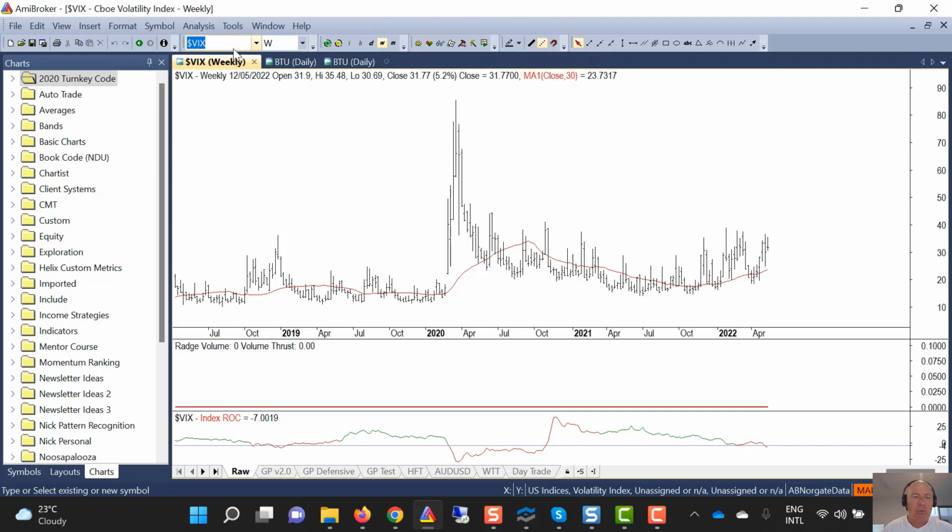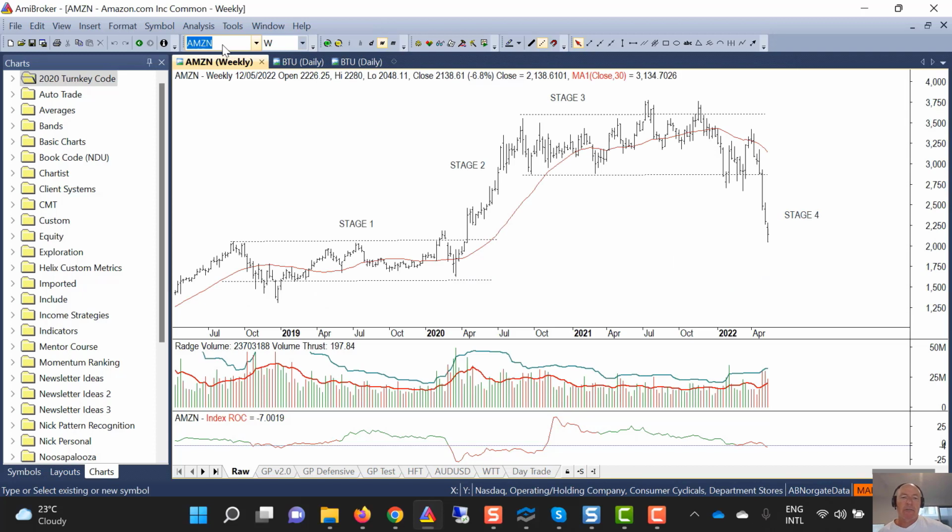Let's take a look at some individual names now. I guess Amazon is a stalwart and has been the leader of this bull market for quite some time. I posted this on Twitter yesterday, and you can see a Weinstein stage analysis there, and we've broken down all the way back to those 2020 highs again. So again, another stock with a lot of overhead resistance, a lot of technical damage has been done, and it's going to take a lot of work for this to turn around and start looking healthy again.